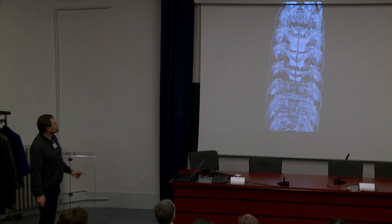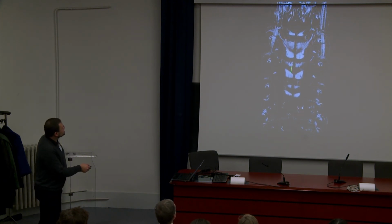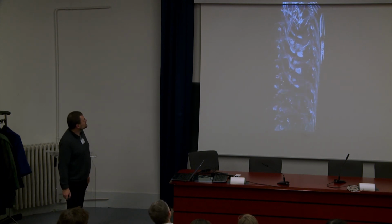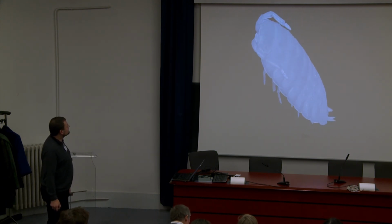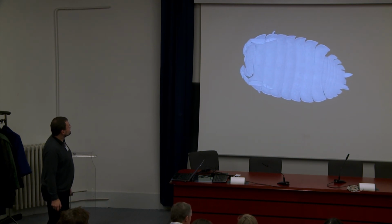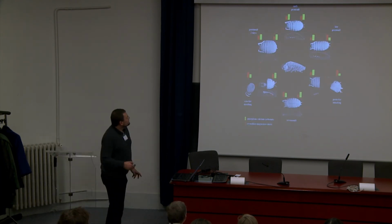Okay. We are changing the contrast a little bit. We see some X-ray dense deposits on the belly of the animal. I think now we'll come back to the intact animal again. Okay, good.